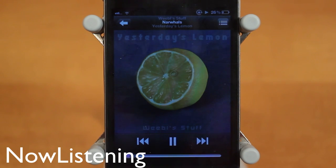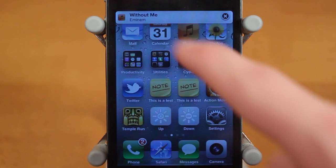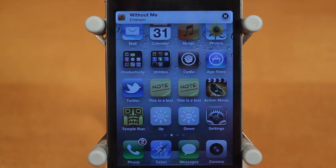The next Cydia tweak is called Now Listening. Now Listening is found for free in Cydia, and that's spelled with just one word. What this does is it adds banner notifications every time a new song starts playing. So when you start up a song, as you can see here, the little notification will pop up and you see the title of the song as well as the artist, and that's called Now Listening.